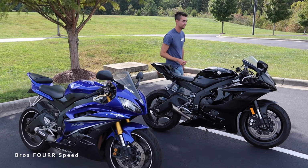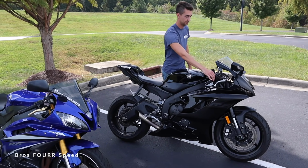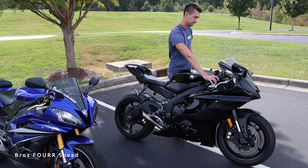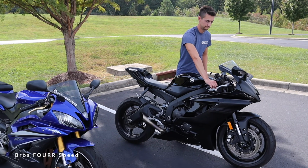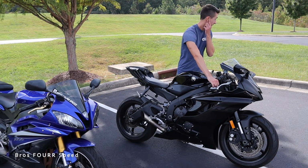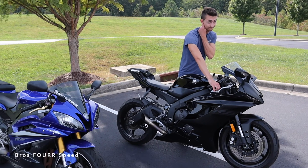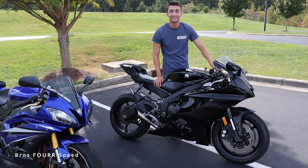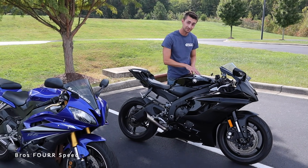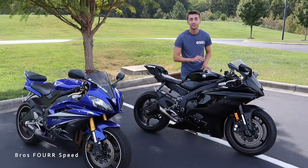Good sounding bike, of course. Ignition on. And bikes are louder when they don't have a resonator. Let's ride these, or let's ride this one and see if this one is much different than the old bike.